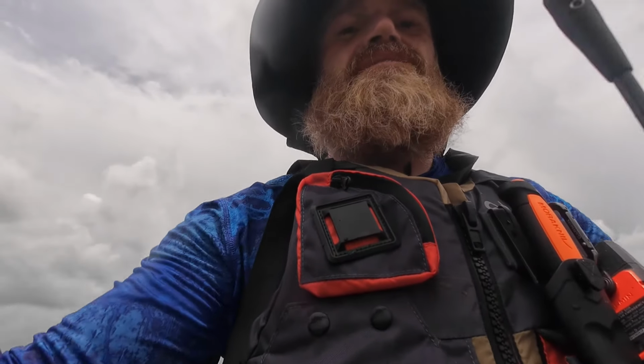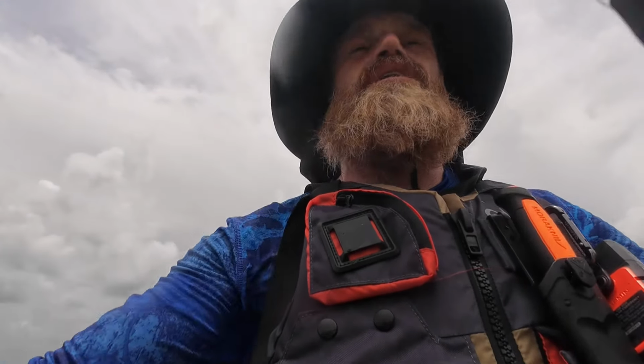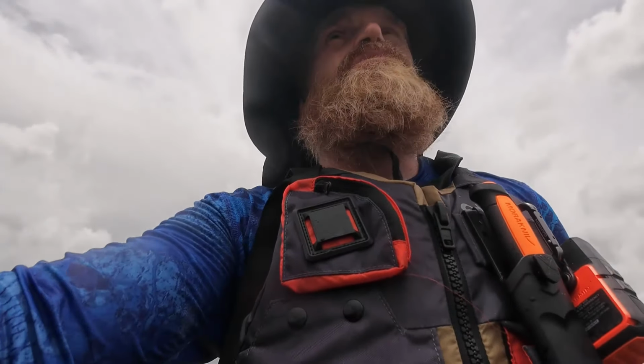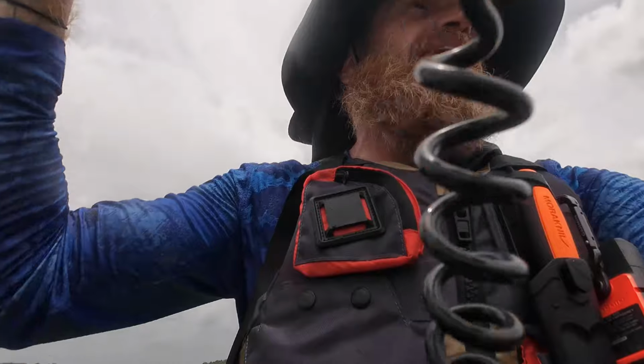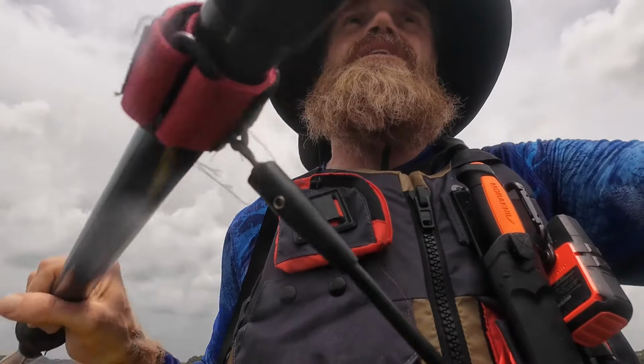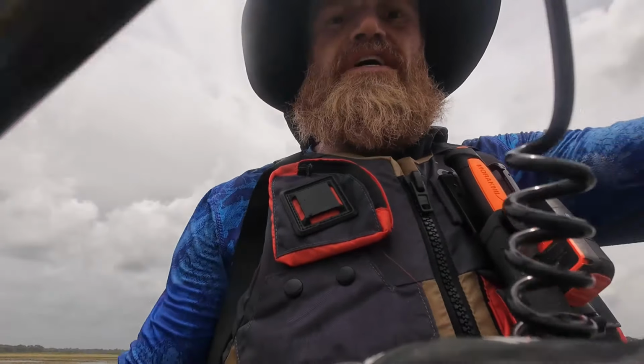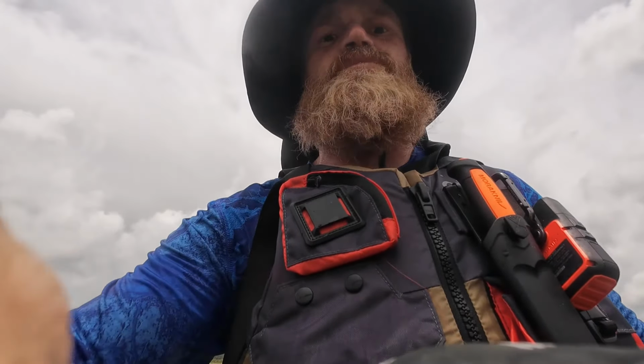With the wind the way it is, I'm having a real hard time even maintaining 3 miles an hour. It is just kicking my butt so bad right now. Like right now, I'm just trying to settle in at an easy pace, kind of conserve energy, and I'm going 2.5 miles an hour. So, I mean, this is just absolutely brutal. And I got 4 miles to go roughly. Man, let's hope I get there.